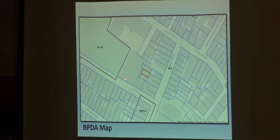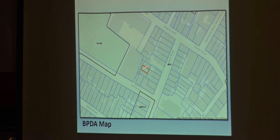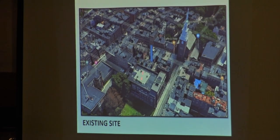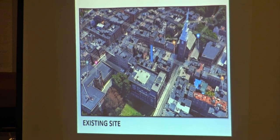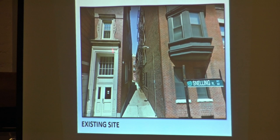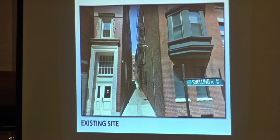Just a BPDA map right there. That's 7 Hull Street, 1, 2, 3, and that's 4 right there. Another site, the existing site plan, as you can see, showing how we gain entrance into Snelling Place. This is the back of the Michelangelo, I believe. And if you go back here, Michelangelo will be on the left.